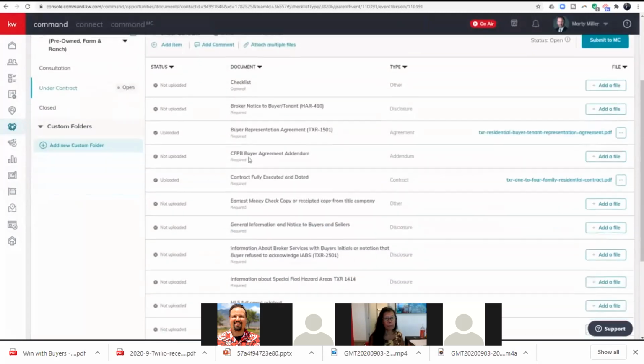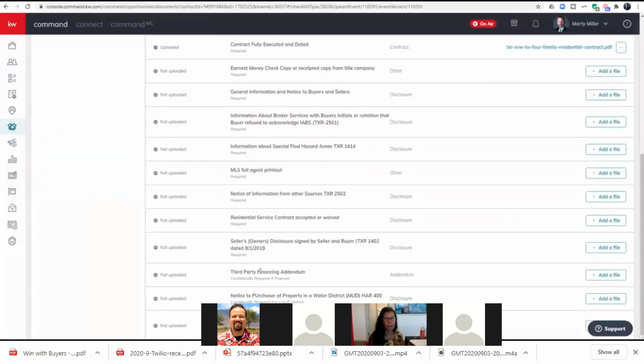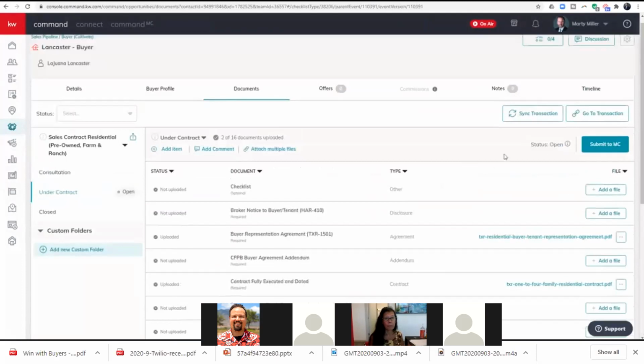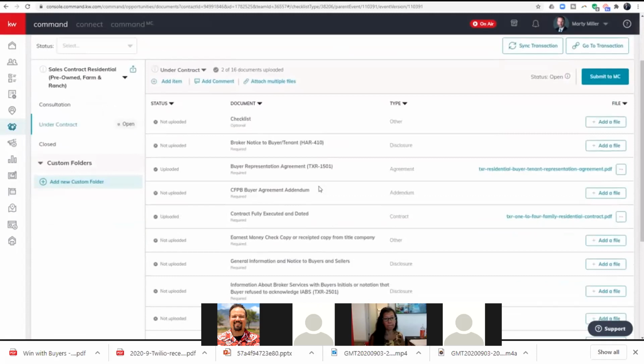Once you've gone through and filled in all of the required documents that your compliance broker is going to ask you to have before submitting, then you can come back up to the top and click on Submit to MC. At that point, you've now sent in a compliance request to your compliance officer, who can see that request within Command MC and will then read through when they have the time to check all your documents, and then they're either going to approve or return that request, and they'll typically have notes. So that's essentially how you're going to get your documents into your command opportunity for submitting to your market center.